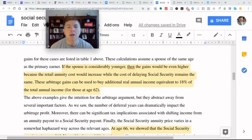We'll show you. If the spouse is considerably younger, then the gains would be even higher because the retail annuity cost would increase while delaying Social Security remains the same, because the retail annuity is based on two lives. You've got John, in this case, say he's 62.